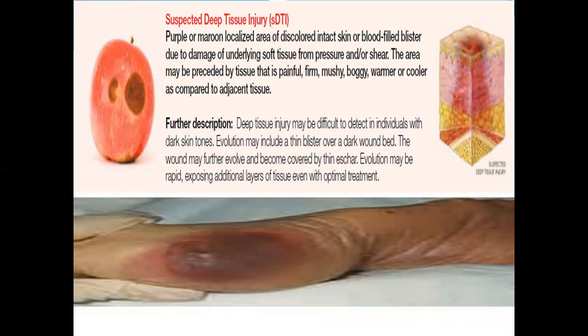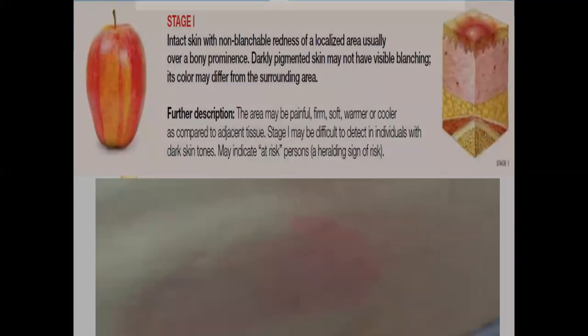Now, this injury, when it progresses, turns into a blister. So it makes a blister formation, and it may be an exudate or a blood-filled blister. When it progresses, it becomes big and then bursts later on. That's the time that it is already an open wound, and the category or the stage will be different when it bursts. Till such time, it is considered or staged as a suspected deep tissue injury.